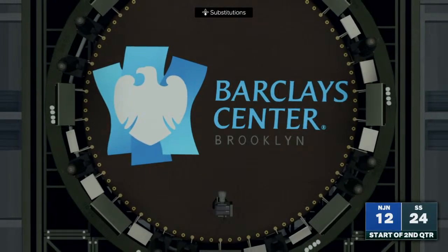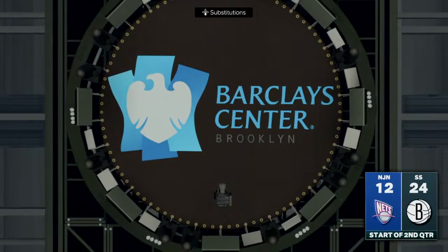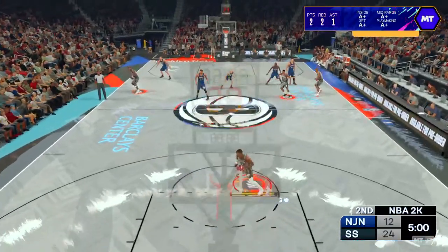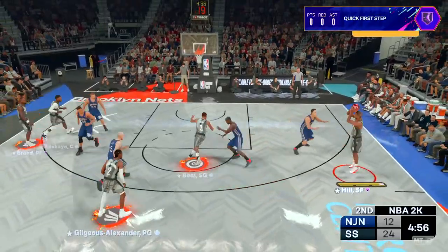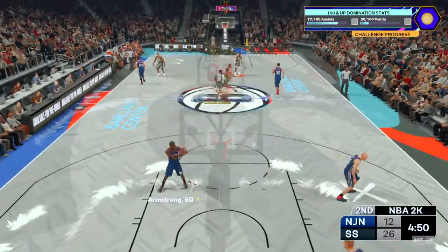We welcome you back to second quarter action. Plenty of basketball left to play, but this one has been one-sided so far. And let's quickly break down the game we've seen from Brooklyn. You can really see the strategy coming in. Get the ball into the painted area. Yeah, and it's worked. They've got a clear edge in points in the paint. Now we'll see if they go with a more balanced attack or just keep on pounding it inside.